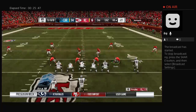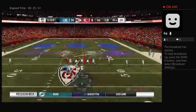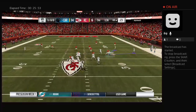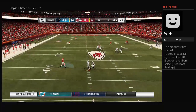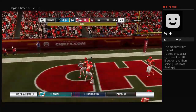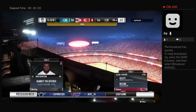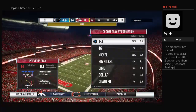Set. Green 39. Green 39. Hot. Hot. They'll throw on first down with Osweiler. Buying time to his left. Now he'll throw deep left side. And this is caught. For the moment, it's a touchdown, but multiple flags down, so let's sort this out.